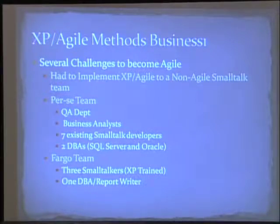So XP Agile methods used for Business One. Well, we had several challenges to become Agile in this project. We had to implement XP Agile to a non-Agile Smalltalk team. The Per Se team, when we merged with them, they had their own QA department, they had business analysts, they had 7 existing Smalltalk programmers, 4 of which were the original members of the team. The other 3 didn't have quite as much experience or say on how things should run. Then they had 2 DBAs. At that point, they were claiming to be SQL Server and Oracle, but they were mainly SQL Server. And then the Fargo team was a pretty lean group. There was 3 of us that were doing Smalltalk, and we had 1 DBA/report writer.